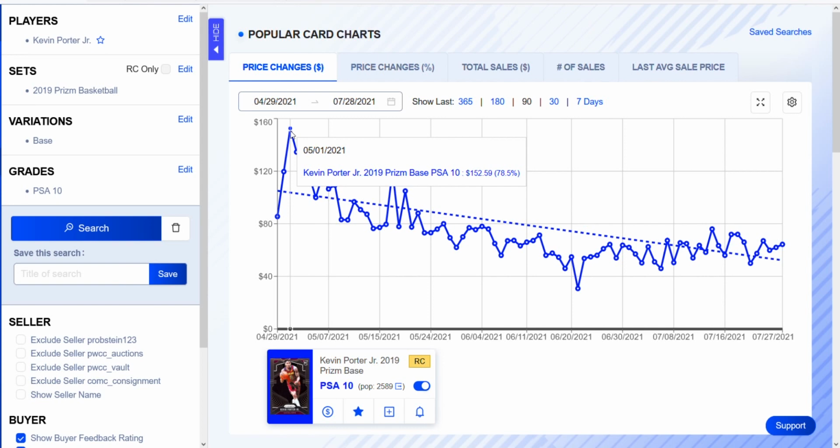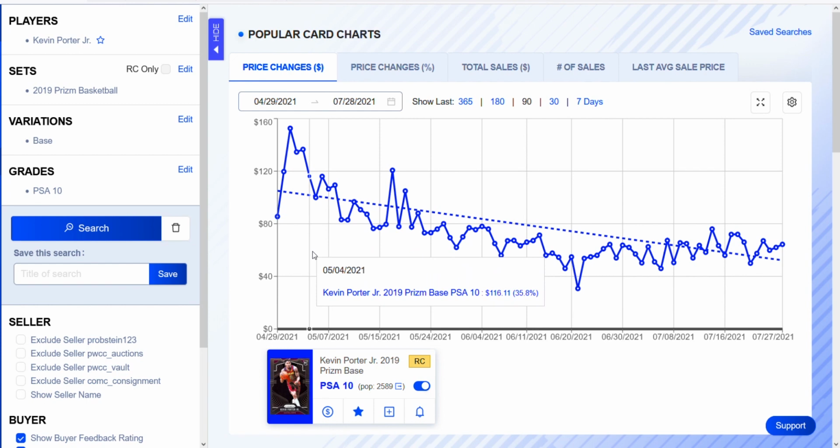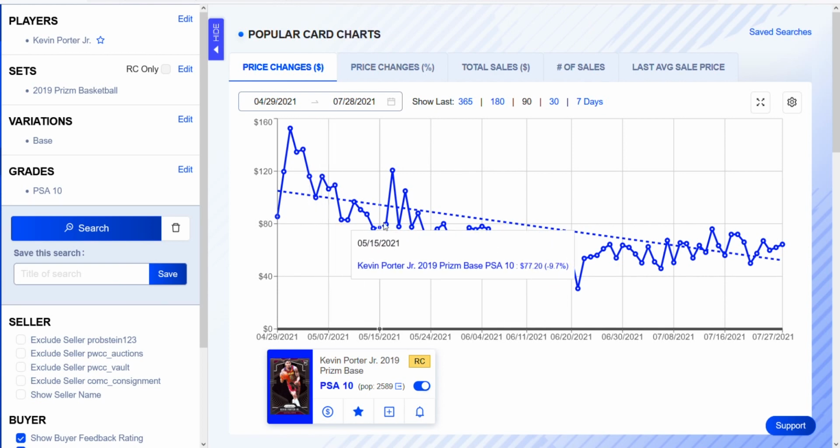When guys have big performances like this, their cards move and they move fast. And I predicted that there would be this bit of a drop off because I was thinking, okay, the Rockets, they're not that relevant. It's just bound to happen. And as you can see, guys, his cards have been going down, but they've kind of leveled off.